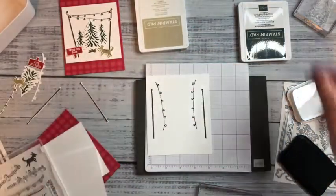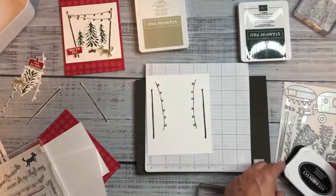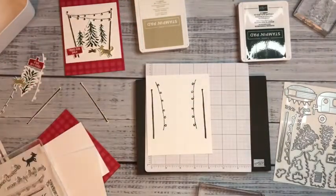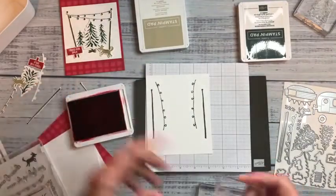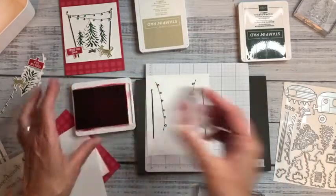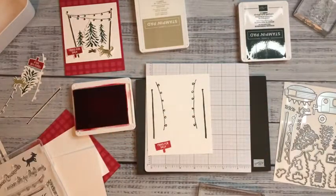Let's see. Here is the trees for sale sign. So I'm just putting it all on this one piece of paper. I've got one stamp on each side, because this was just for illustration purposes. So there's the trees for sale.